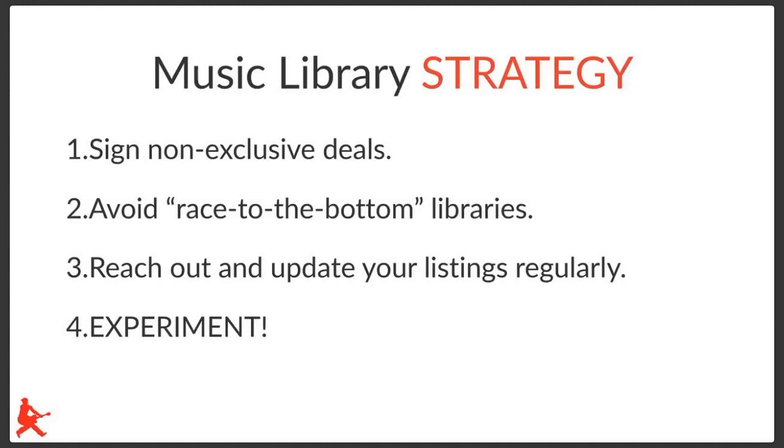Number 3, reach out and update your listings regularly. If you start doing your research into music libraries, you'll notice that very often they put forward the newest tracks prominently on their homepage. So the more new tracks you can send them, even with libraries you're already working with, the better. And also, I recommend that every time you learn of a new music library, do your research, figure out if you want to work with them, and if you do, submit your music. Because, again, the more songs you have, the more chances you have of earning money. And if your songs are in multiple marketplaces, you're exposed to more customers as well.